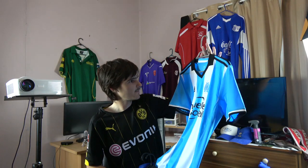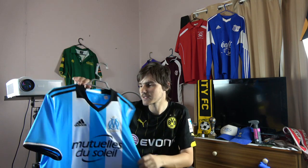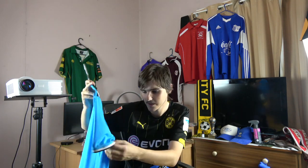Marseille, third jersey, Olympique Marseille from France, in the Ligue 1. This is last year's third kit. I got it cheap. My left arm's hurting, so I'm going to use my right arm. And Olympique Marseille actually wear all white, sort of. So I've got a lot of white shirts, I've got a lot of Madrid shirts, so I went to something different. This is pretty much Argentina, but at least it's something different, instead of just all white. Made by Adidas, again, makes it look even more like Argentina.